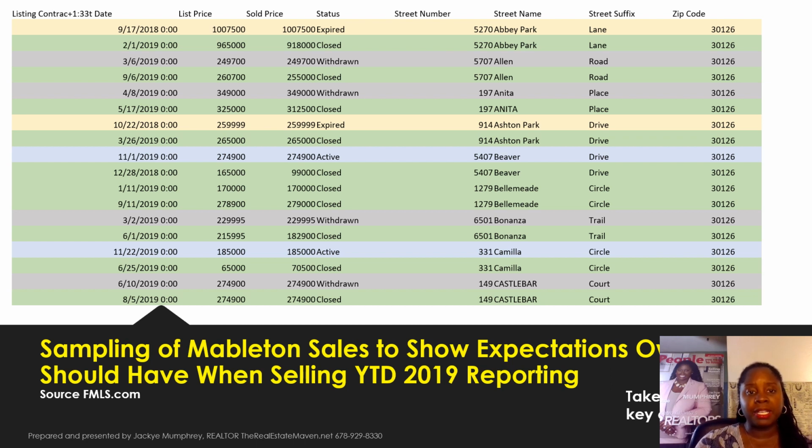The next property, and I won't go through all of these, but I do want to just flash them on the screen for you guys, just to take a quick glance. At 197 Anita, it was listed in April for $349,000, taken off the market, put back on the market a month and a half later at $325,000, and it sold for $312,500, and that was a closed sale. That's a pretty big dip there.